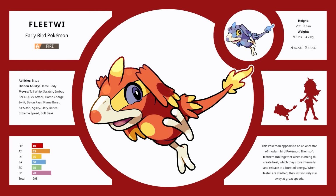The redesign successfully looks like a proto bird. It very much is the best fusion of bird and dinosaur.